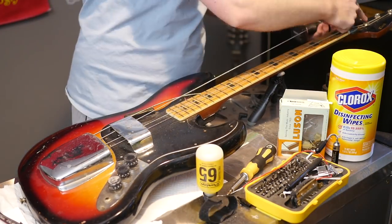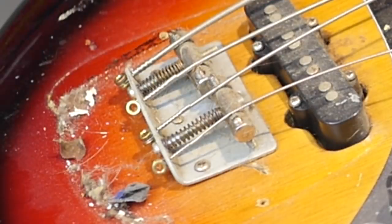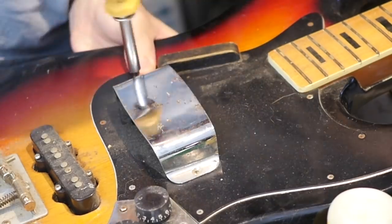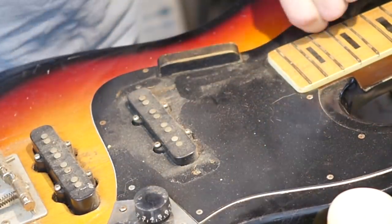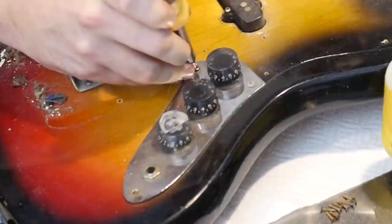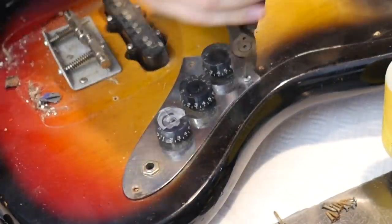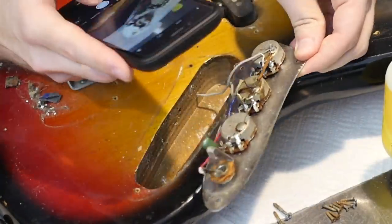First things first, I had to get those old rusty strings off this instrument in order to do any type of cleaning. I removed those ashtray covers and holy cow, do you see all this dirt and grime that's built up under those things? It is insane. I figured while I was at it, I would go ahead and remove the pick guard, the pickups, and the electronics as well.